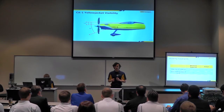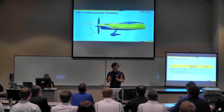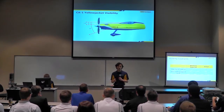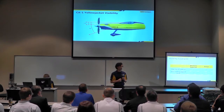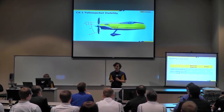In designing the Yellowjacket, it was necessary to first consider visibility restrictions set forth by the IF1 rulebook. The Yellowjacket has a visibility of 5.4 degrees below horizontal over the front cowling of the aircraft and 25 degrees below horizontal over the leading edge of the wings. On the secondary screen, you'll notice that the Yellowjacket meets both restrictions with respect to visibility set forth by the IF1 rulebook.